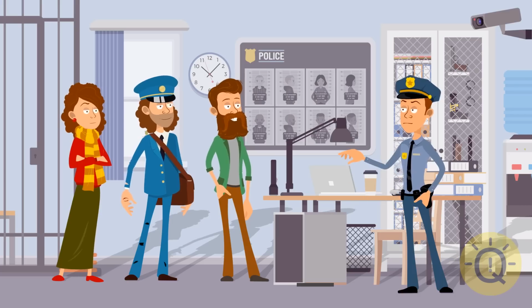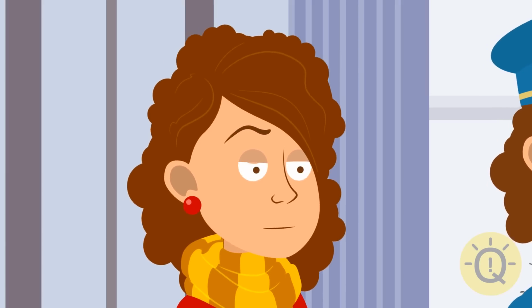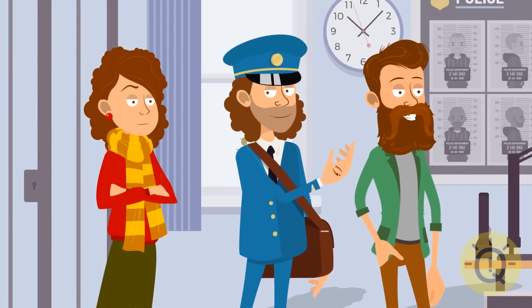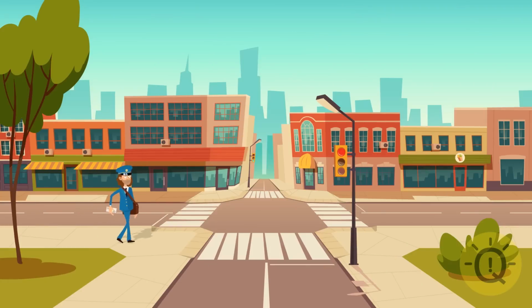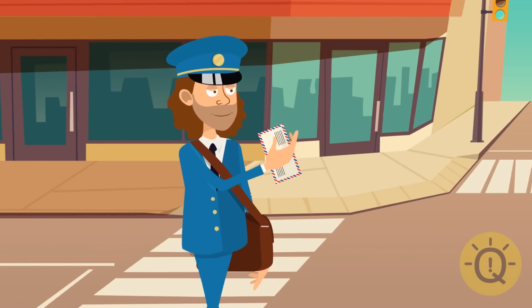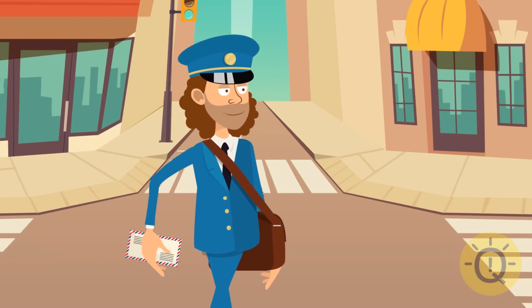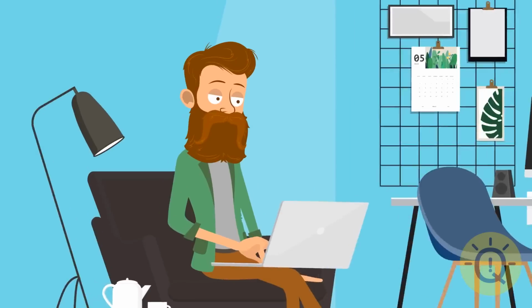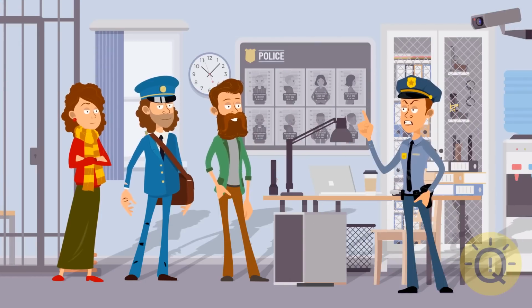The police questioned the suspects. Mrs. Summers said she'd been watching TV all day long. "I was busy delivering the mail," said the postman. "I didn't have time to linger in this area, and I didn't see anything." And Mr. Thomas told the police he'd been working in his home office. The detective knew at once one of these people was lying. Who was it?